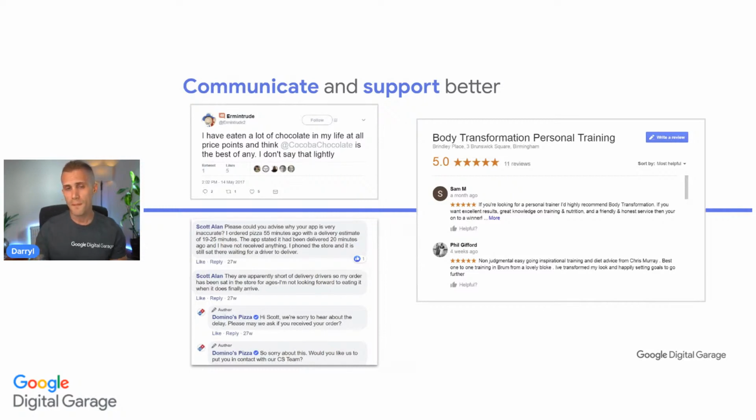Well, should I go with this company? They've got great ratings, they've got great reviews. Or do I go with this company who's got no reviews, or maybe one review and it's not really that good? So it really does come from both sides in terms of balancing that out. You can really, really help your customers.